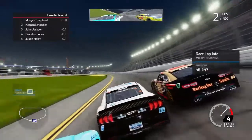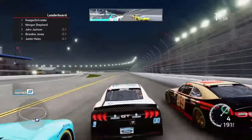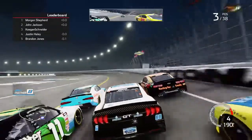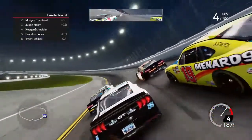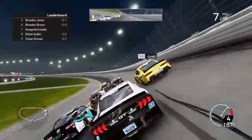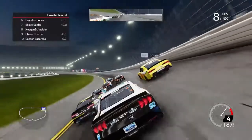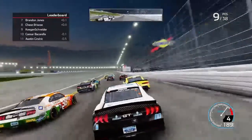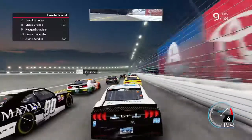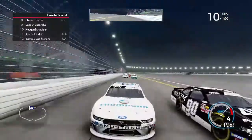Now I've got help on the bottom here from Jackson. Jackson about turns us, and we're 3 wide for the lead. What a turn of events. And we get stuck in the middle. Nowhere to go. Freight train on the top of the racetrack now as Joe Jackson takes the lead.